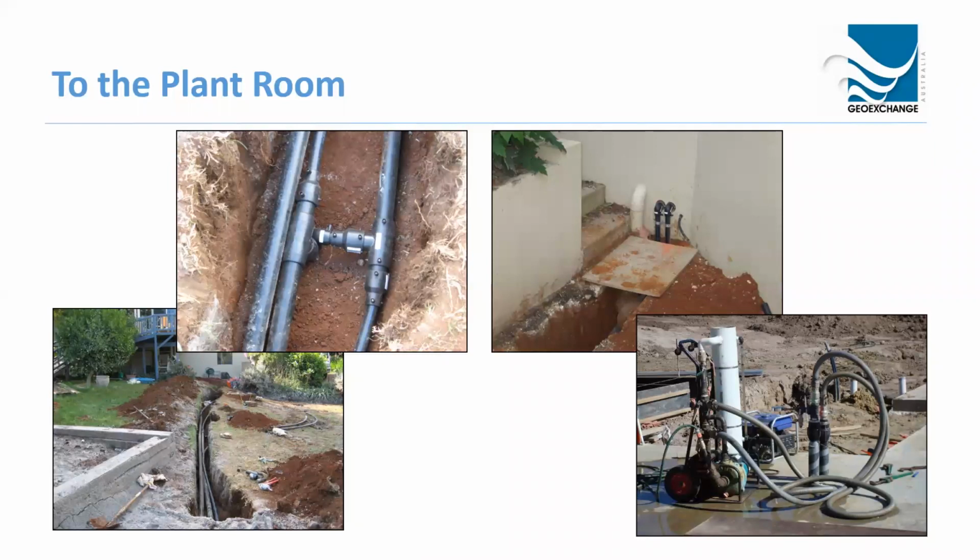You can see on the top right, we've got a little building penetration, which is the existing structure. So that was basically the only place we could do it. That would have been sheltered, insulated or whatever, because you've got a little bit of exposure there in a cold area. Otherwise, everything else is obviously underground or then back inside the building.